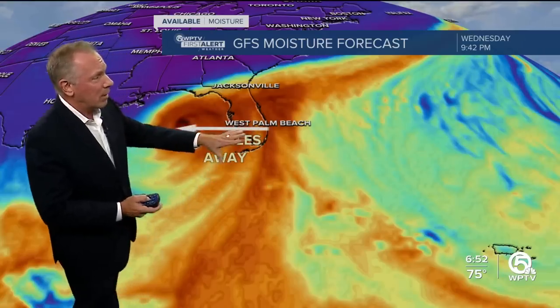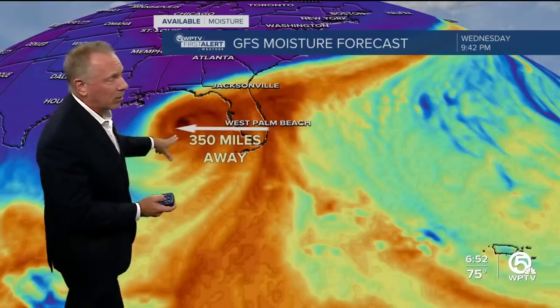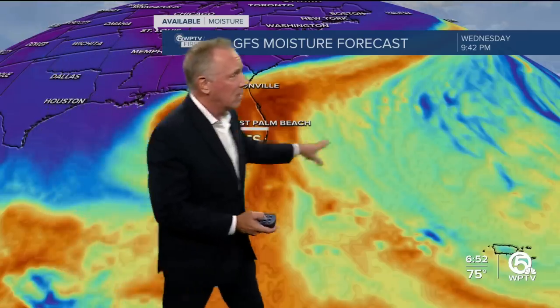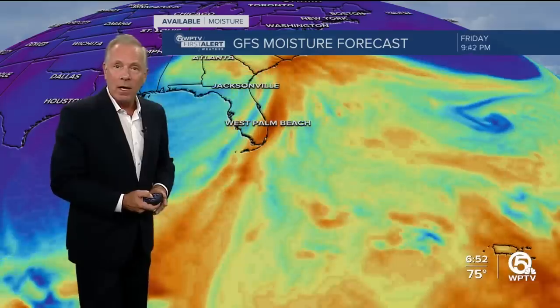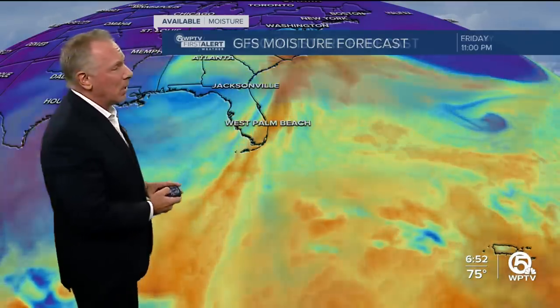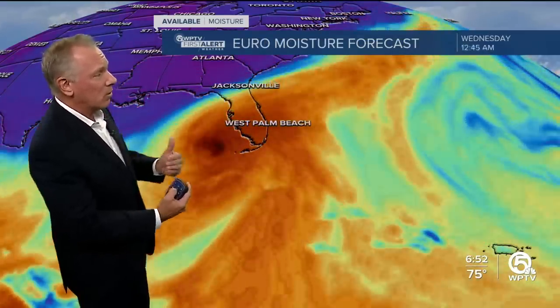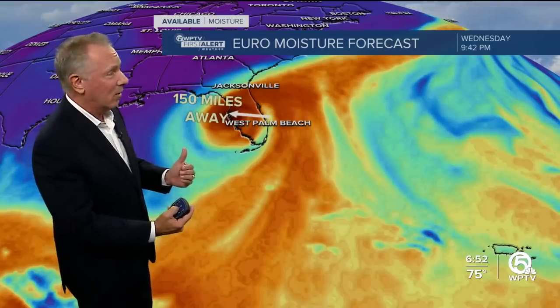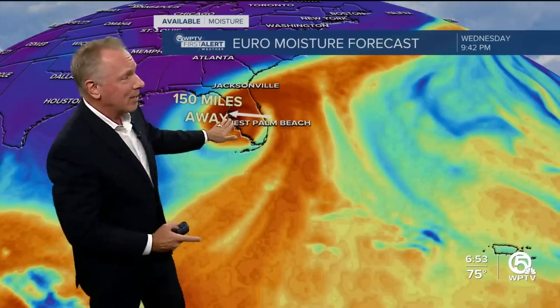Now, here's what I mean about the uncertainty. The GFS model, the American model, has the center passing by about 350 miles from us. That's Wednesday evening. I'm going to do the same thing on the European model and show you at the same exact time where the European model is different. This is, again, the reason for some concern. The European model is a pretty good model, and it's got it only about 150 miles away, right over Tampa, at the same time Wednesday night.